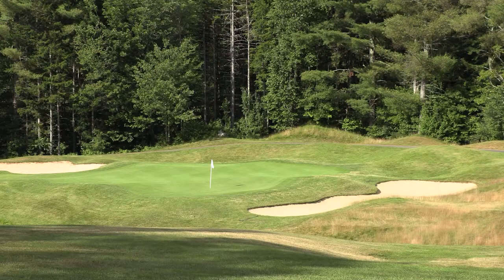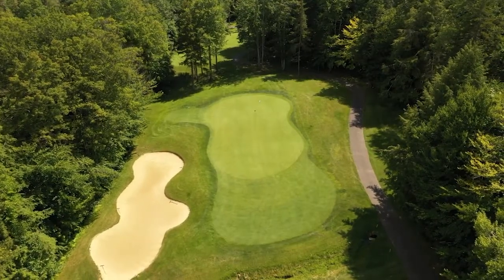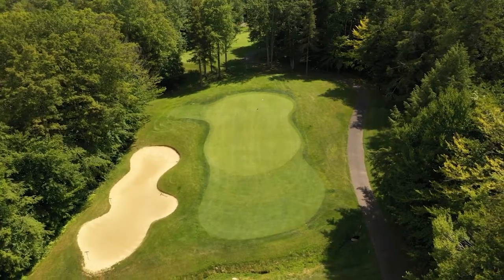And then the greens here at Green Mountain National are quite undulating. They're not excessively big, but they're certainly challenging. And we don't get them really fast because of the undulation. So we try to keep it as fair as we can for most players.